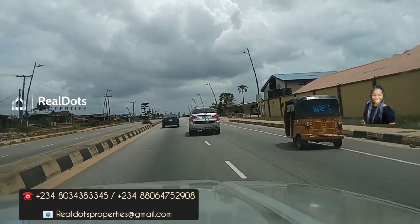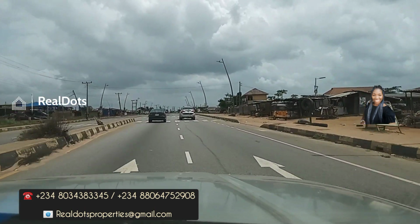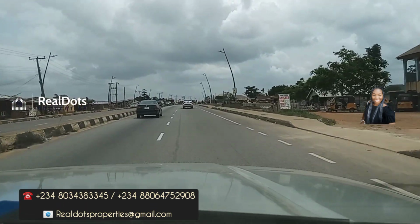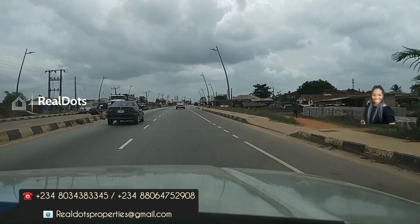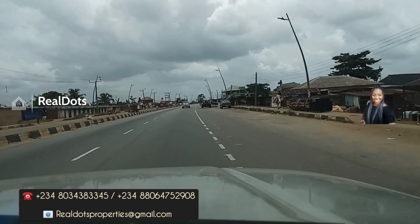But please, if you have family members, friends, relatives in Lagos, I encourage you, do not just rely on visual inspection, though it is perfect, but do not rely on it. Do well to send someone for a physical inspection.